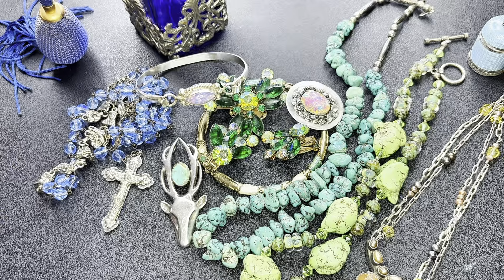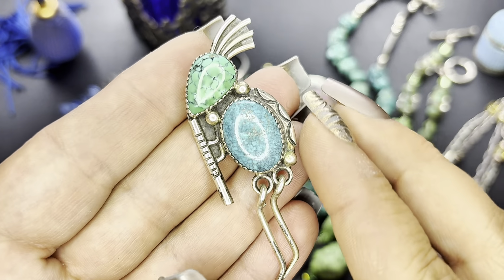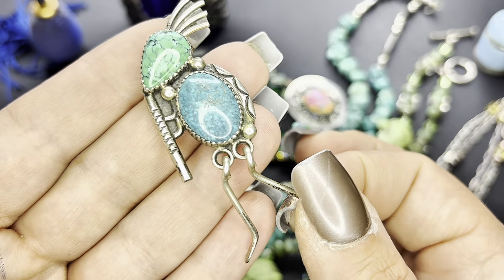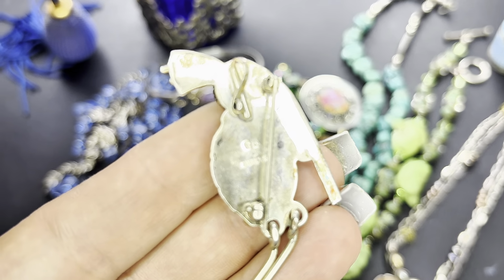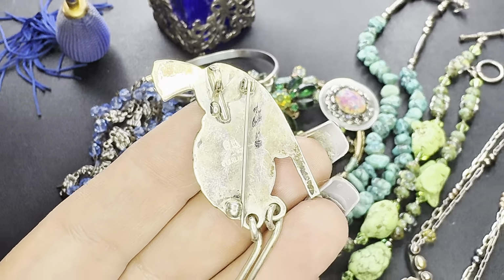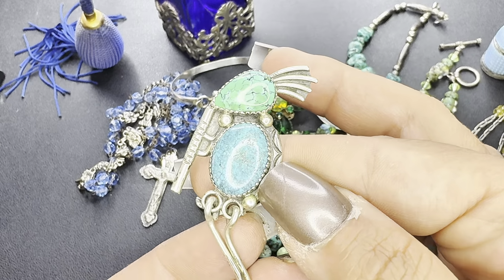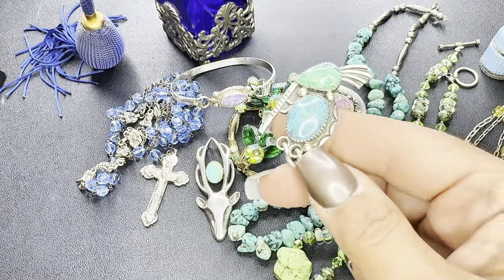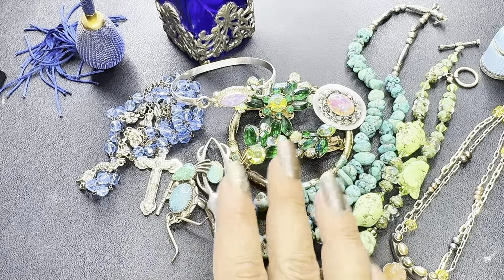All right, I'm gonna put that down. This is a neat one here. Look at that little Kokopelli. And his legs move. How cute is that? Now he is a pendant/brooch. Marked GB sterling, so native. So unique. Look at the stones in that. I love him. I just love him. I haven't had Kokopellis in a while. I kind of got off the Kokopelli kick, but hey, I think he was cool, so I grabbed him.